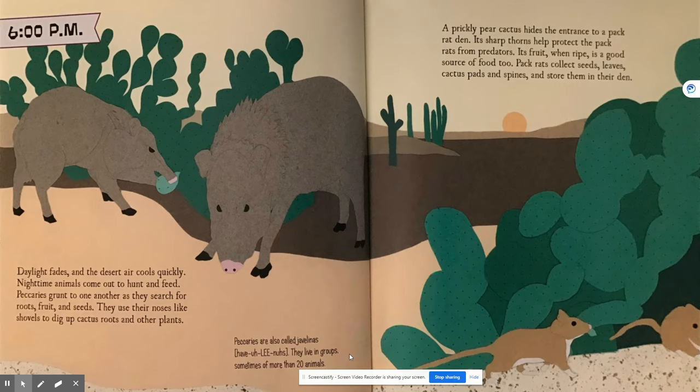A prickly pear cactus hides the entrance to a pack rat den. Its sharp thorns help protect the pack rats from predators. Its fruit, when ripe, is a good source of food too. Pack rats collect seeds, leaves, cactus pads, and spines and store them in their den.